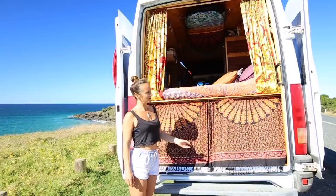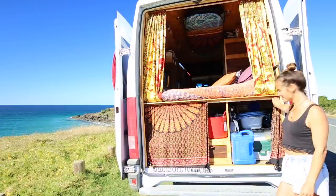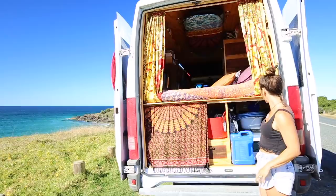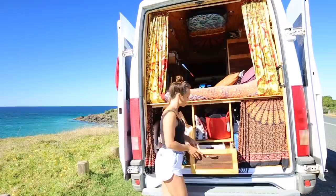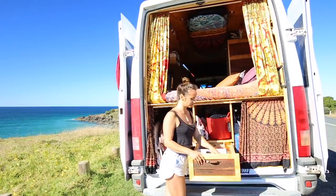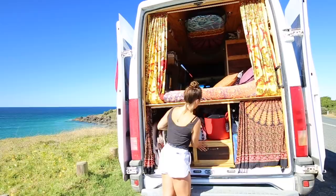This is our shed. This is where we keep all of our recreational things, our tools. So we've got all of our snorkeling gear and water containers in there. And this is all of our shortboards, and this is our surf drawer, which has got everything we need: wax, fins, duct tape, and all the things that we need for surfing and all of our wetsuits.